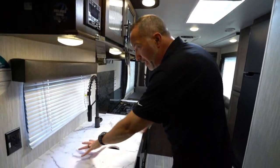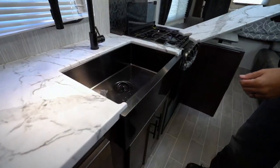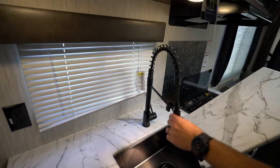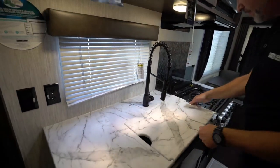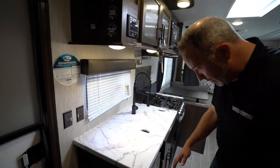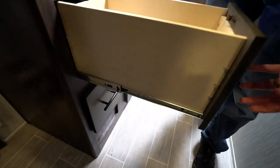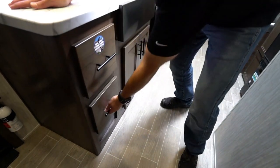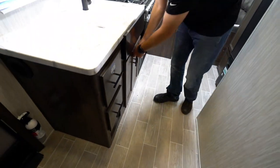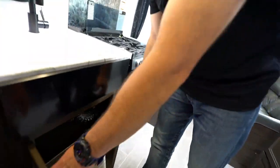Got my solid single surface countertop with the farmhouse style undermounted sink with the apron and the high-rise faucet and sprayer. I got the cover that also doubles as a cutting board right there. Just beautiful and residential. Wood valance on my campsite window. Solid wood construction, full extension ball bearing drawers. You're going to get that on all the drawers here. Deep well, good space for storage. Plus I got some space right there, good spot for a trash can.